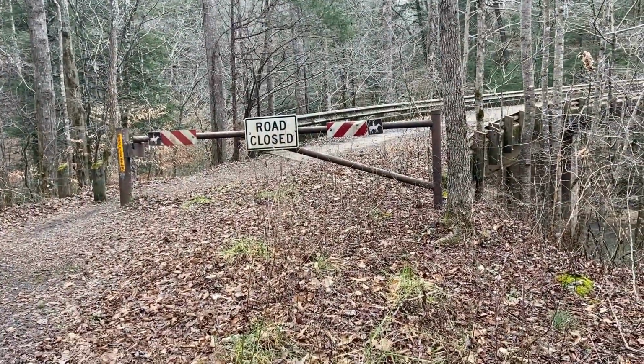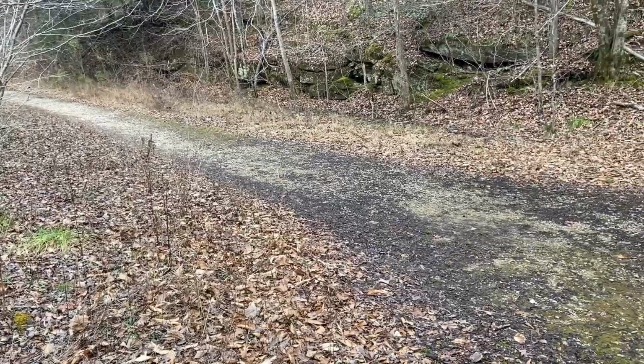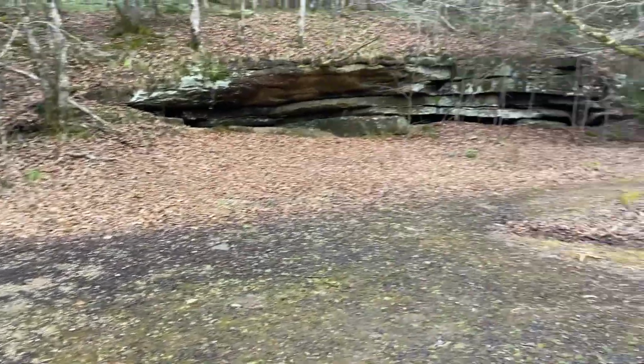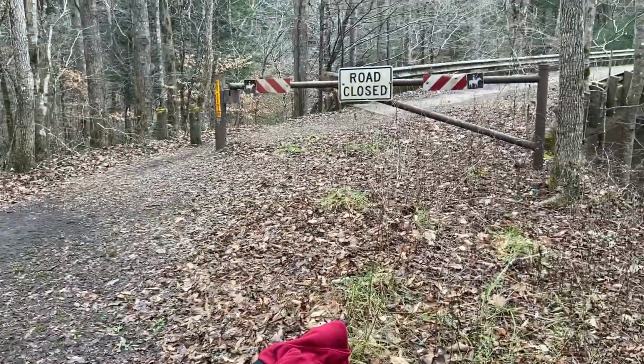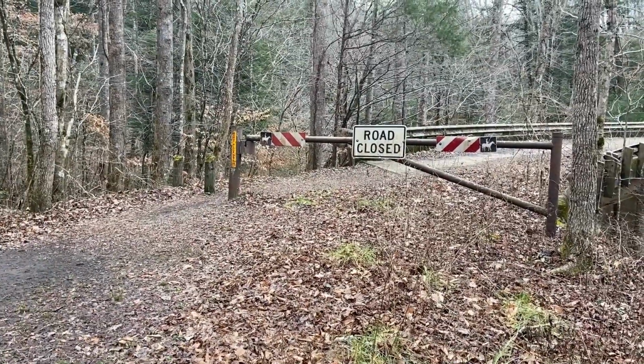This is where I was gonna leave my gear, but I'm not sure if it's accessible by car. So I don't want to have to hike in to this part and come in here and get it later. So I guess I'm just gonna take my entire pack with me and try to finish this thing out.